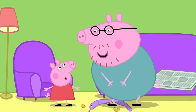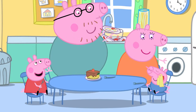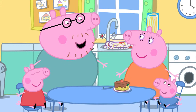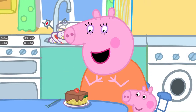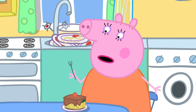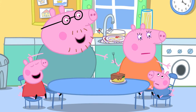Would you like to help me play an April Fool's Day joke on Mummy Pig, Peppa? Peppa and her family have finished dinner and are now eating dessert. Aha! Me and Peppa have made a tasty chocolate cake for dessert, haven't we, Peppa? Yes. How lovely! It looks delicious. My fork doesn't seem to work. Try with your hands. Peppa and Daddy are playing a joke on Mummy Pig.